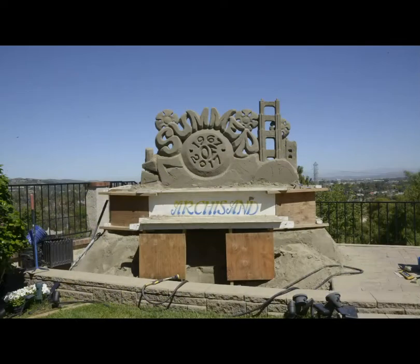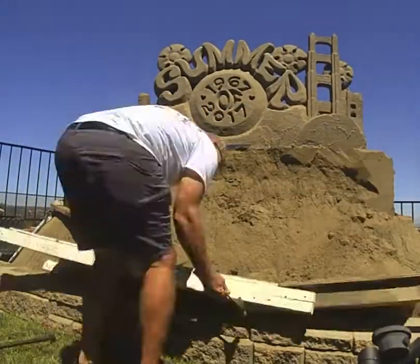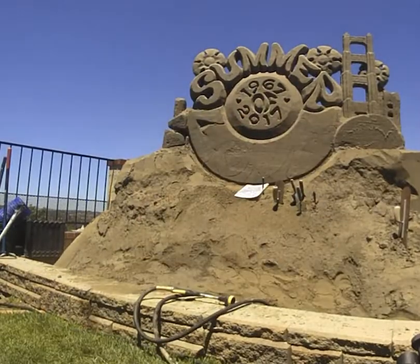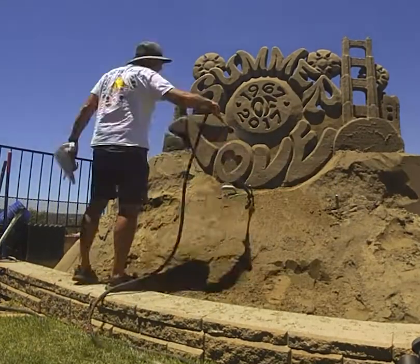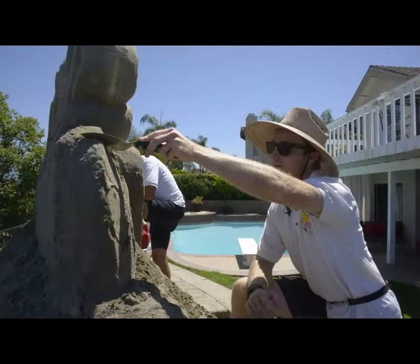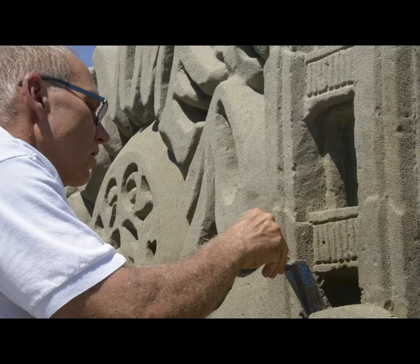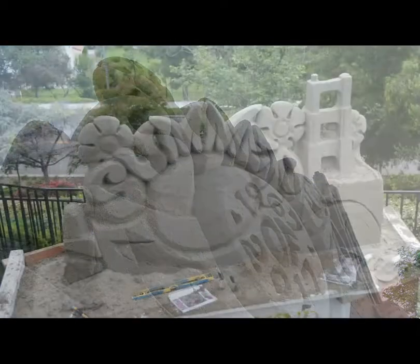It was up in our backyard for a couple of months, and we couldn't quite figure out what we wanted to carve at the U.S. Sand Sculpting Challenge in San Diego on the Broadway Pier. So we all threw out ideas, and we came up with, hey, let's do the Summer of Love there also. And you'll see here at the end of this video clip that I've got maybe 15-20 photographs from that build.